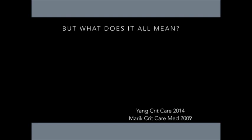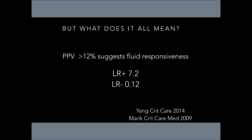In Paul Merrick's meta-analysis of ICU studies, a pulse pressure variation of 12% or more had very good test characteristics for predicting fluid responsiveness, with a likelihood ratio positive of 7.2 and a likelihood ratio negative of 0.12. And a more recent analysis by Yang and colleagues found nearly identical likelihood ratios, actually, to the Merrick study.